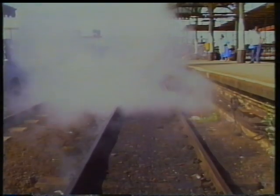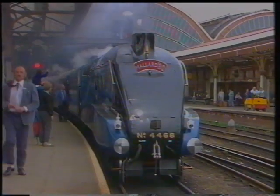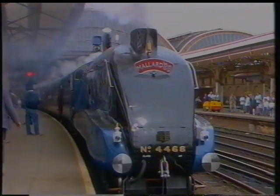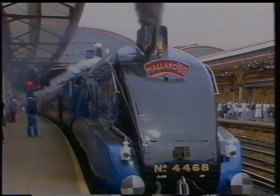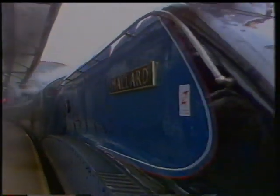A4 Pacific number 4468 Mallard was commissioned in 1936 and brought into service in March 1938. She cost the LNER £8,500 and was destined to become, as you see her, one of the great symbols of the steam age, to enthusiasts among the very queens of steam locomotion.